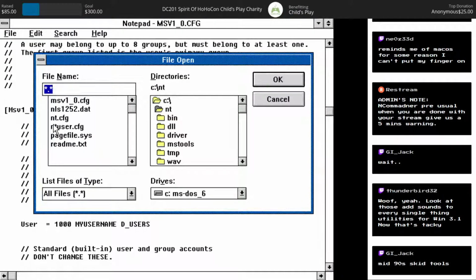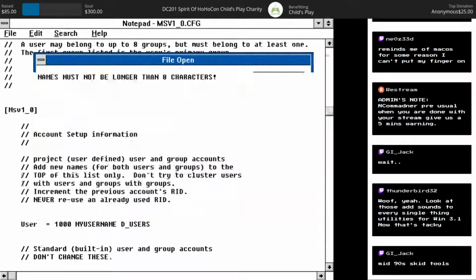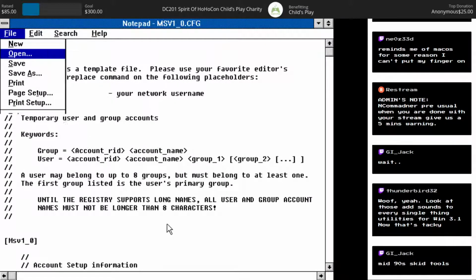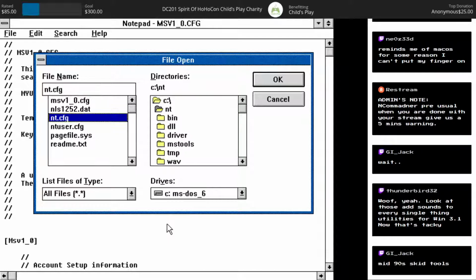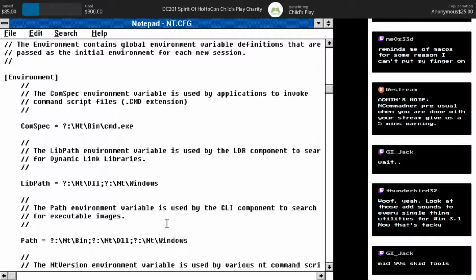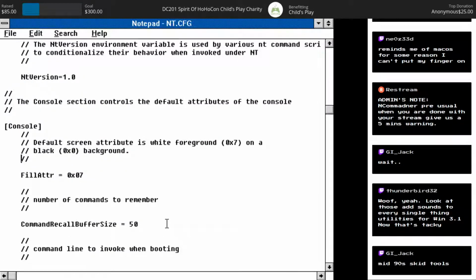All right, let's see what else we've got to work with here. So MSV 1.0. This looks like a template file for something. I want to keep digging around. So apparently tape drives were given letters. I can't imagine what that possibly was used for. So your comm spec.